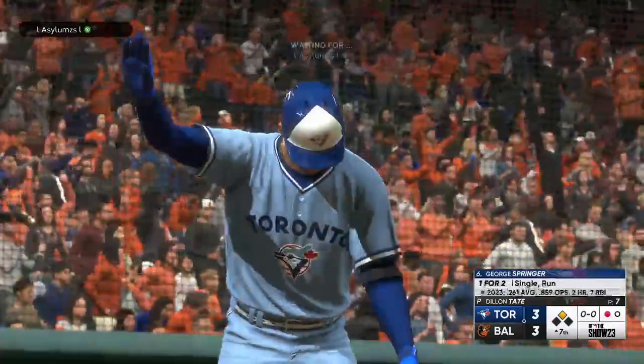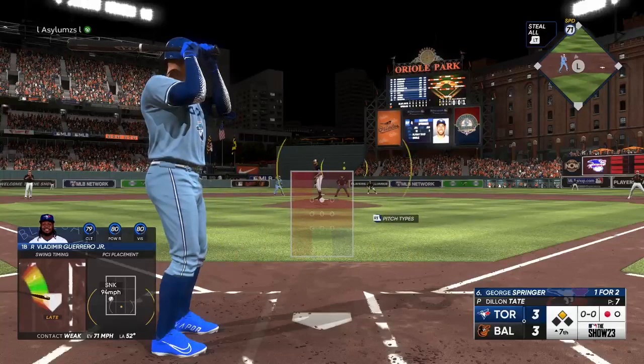I ain't testing shit. No, I ain't fucking testing that. Because that would be stupid.